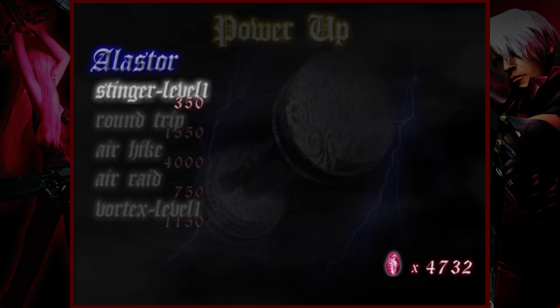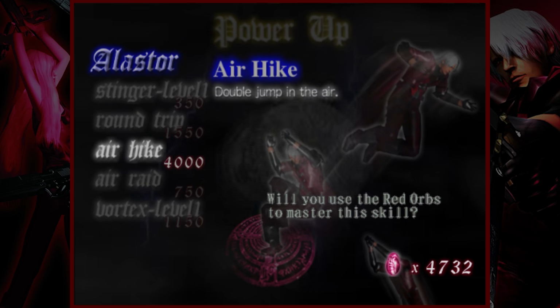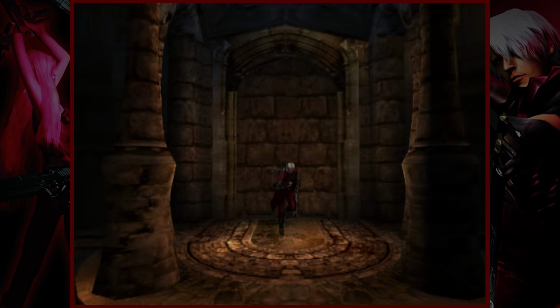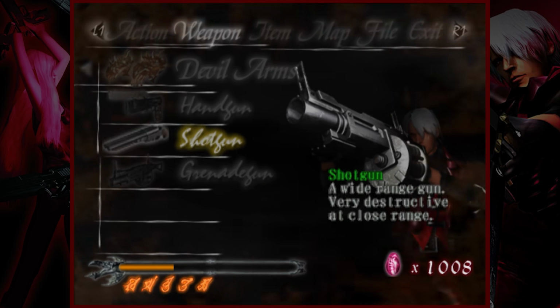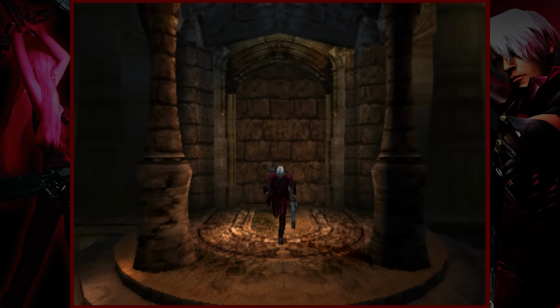I also don't understand why certain upgrades like the double jump are locked to certain weapons and not just generic movement upgrades for Dante. So every time I want to get to exploring, I gotta take a bit of time to pause the game, switch to the Alistair, and watch the FMV of me equipping the weapon if he even has one, and then unpause the game and carry on. It's not snappy, this is my point.